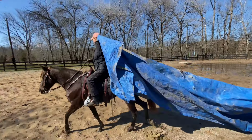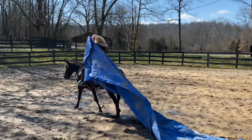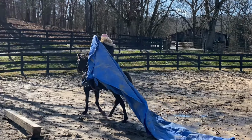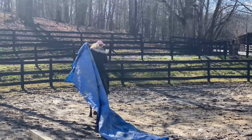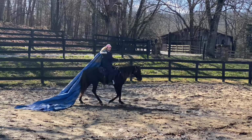So here we're dragging the big tarp, and as you can see it's quite long, dragging on his hindquarters, and Job has his ears forward, happy to go along, has no worries in the world about this scary thing dragging behind him.